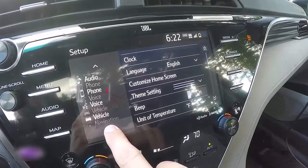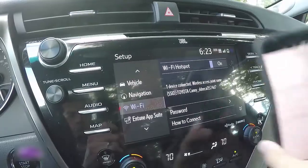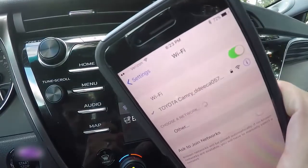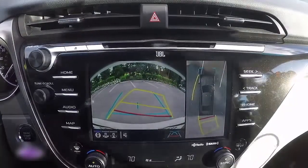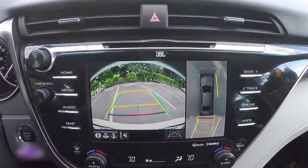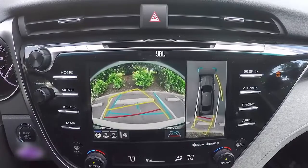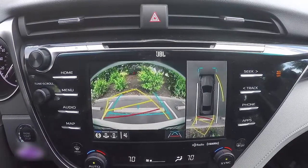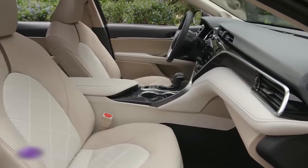The 4G wireless is the faster 4G and not the slower 3G that some cars are still using. And then there's the backup camera, the around view monitor, which is honestly done better in other places. The screen here, the resolution isn't the greatest with the cameras, and sometimes it's hard to see where the curb is. The interior size is pretty familiar.